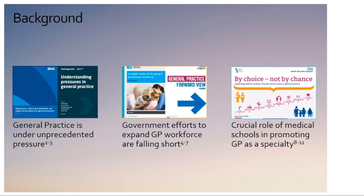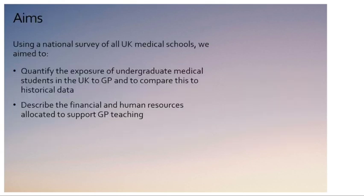Despite this, previous studies showed the amount of GP teaching in medical curricula was inadequate. We therefore aim to get a current picture of what is happening with GP teaching in UK medical schools by performing a national survey. We aim to quantify the exposure of undergraduate medical students in the UK to GP and compare this to historical data, as well as describe the financial and human resources allocated to support GP teaching.